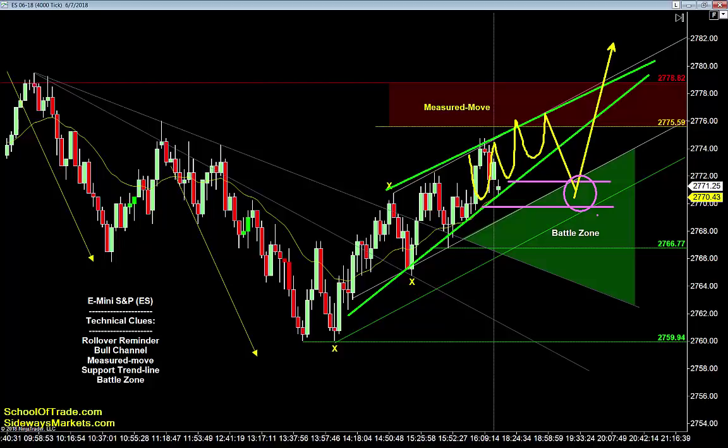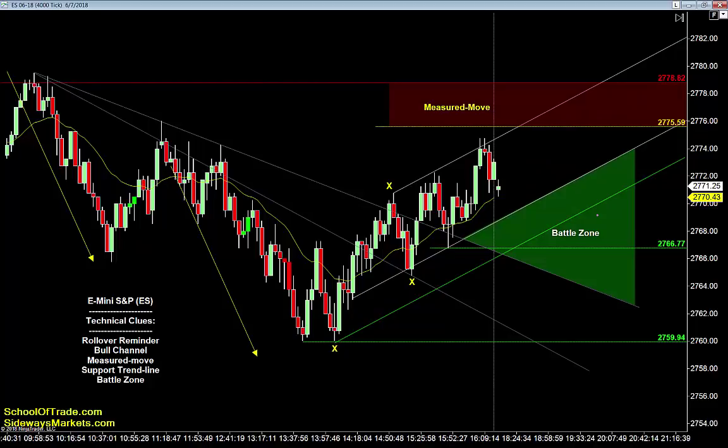So waiting for the pullback as the market goes higher here. Last but not least, it doesn't look like we're going sideways on this. I'd be surprised if we do.